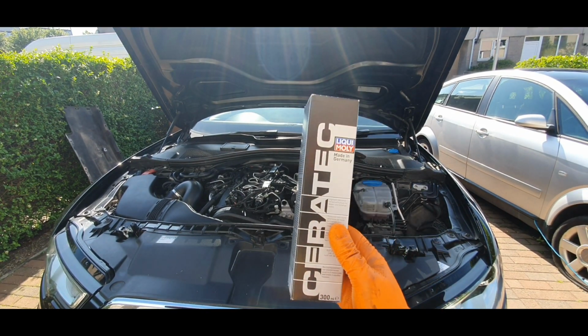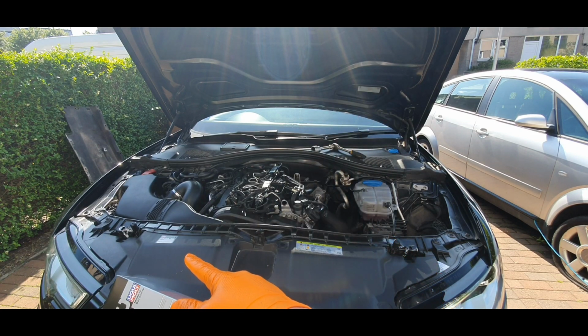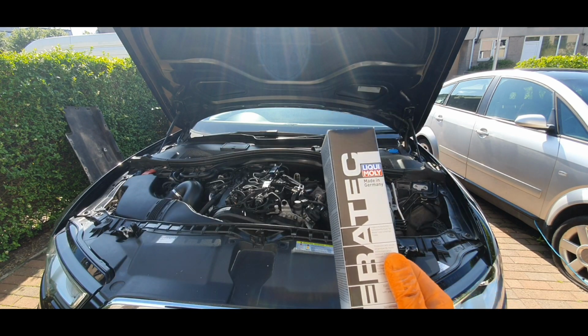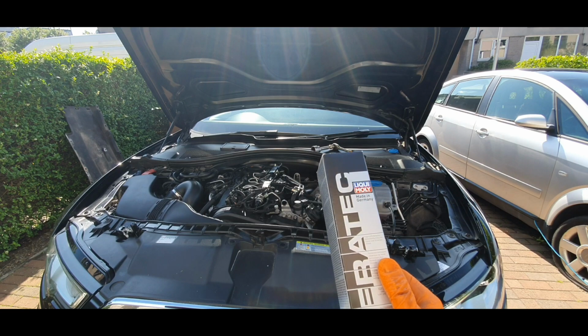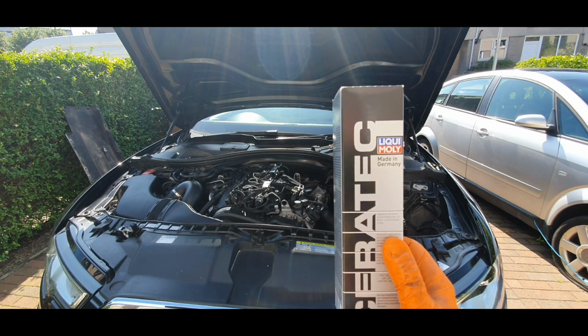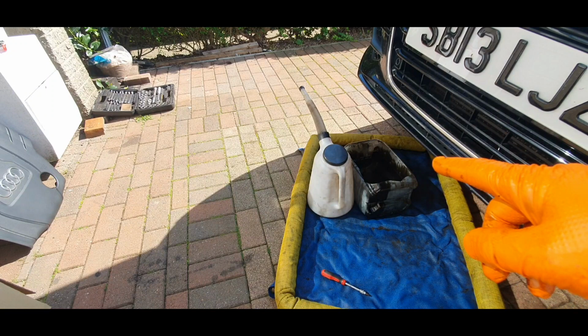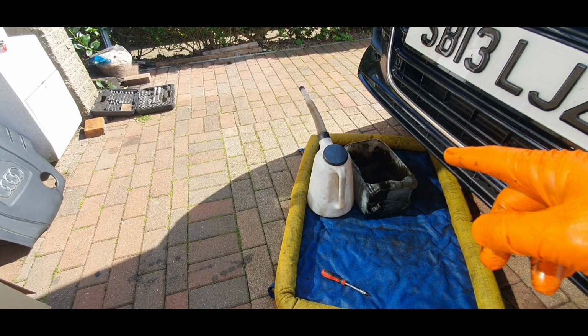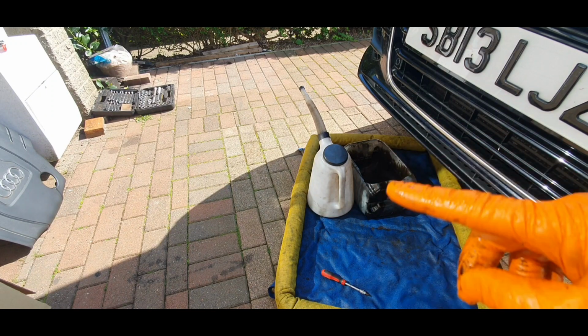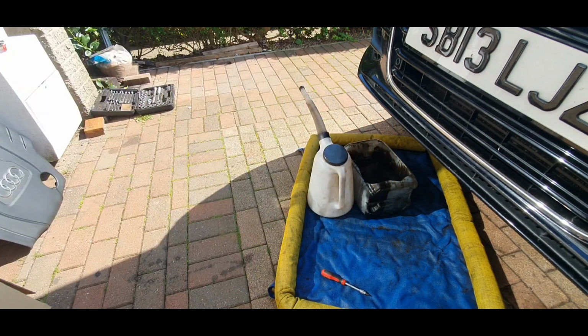So ceramic protection, Liqui Moly as well, I'm putting it on. Anyway, I like to do this every oil change. If you love your engine, it's so happy if you put that stuff in. If I remember right, it's 4.5 liters for that engine. So we put in 4 and the Ceratec, then we check the level.